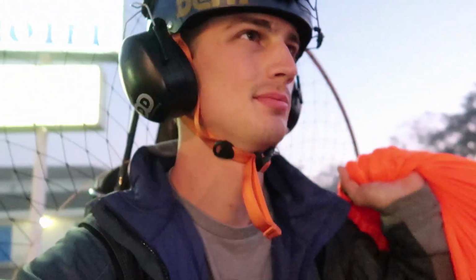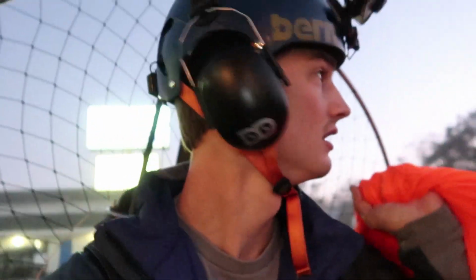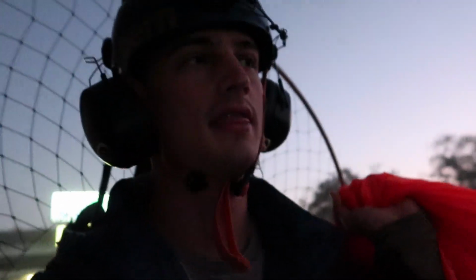Gotta walk down the pier and find a good spot to launch. There's really no wind. I'm so used to beaches having some wind, but it's like nothing right now. It's kind of foggy, but there's still some visibility. So I think we'll be good there. What?